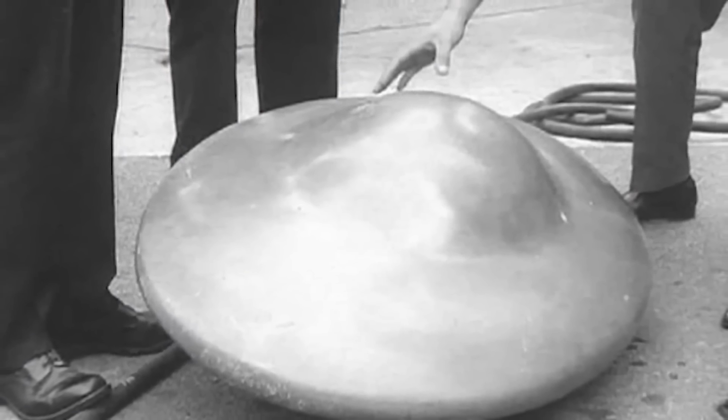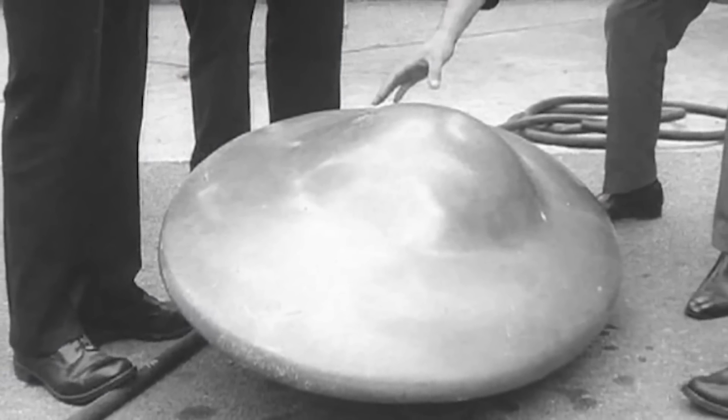Also, apparently this particular area in Russia is a hotspot for UFO sightings, and there are a number of reports of sightings every single year. In fact, there was a sighting that reported seeing a UFO crash in the area, and so the finding of this alien corpse aligns with that sighting.